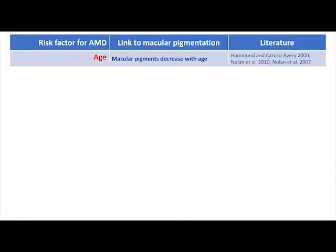Okay, so what's the evidence for all this? I'm going to walk you through a couple of areas where there's a perfect parallel between the risk factors for AMD and what we know about macular pigments. So we all know that a key risk factor for AMD is age. And there's good evidence that macular pigments decrease through your life. They decrease with age. So that's important. And they can also get used up. So you need to have enough.